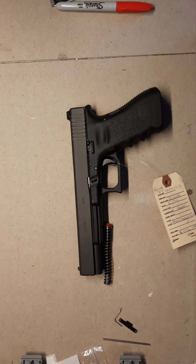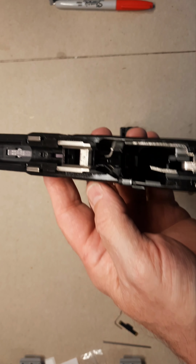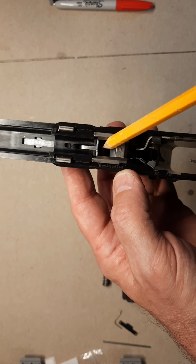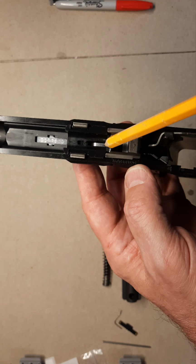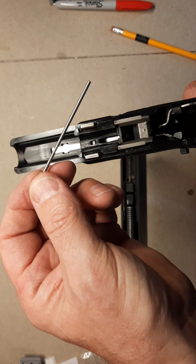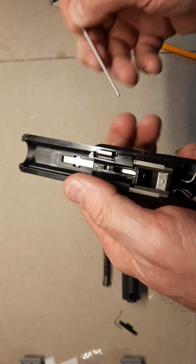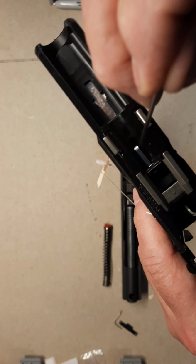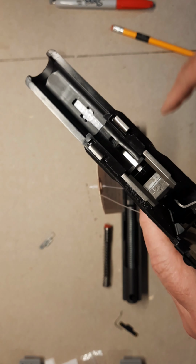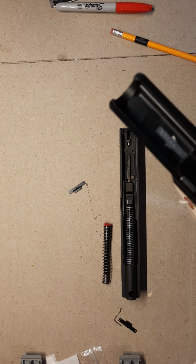So hold on. All right, and inside you have your slide lock, and right there is your slide spring right underneath there. The kit comes with this really cool rod. It's a really nice steel rod to keep in your bag. I can think of a few uses for this. But you're just going to push that spring down, and there it went. It dropped right out.